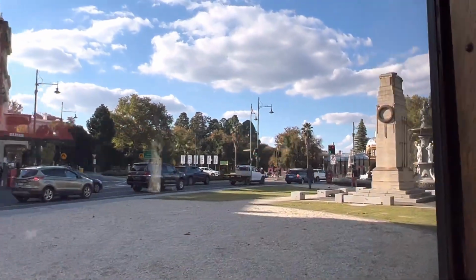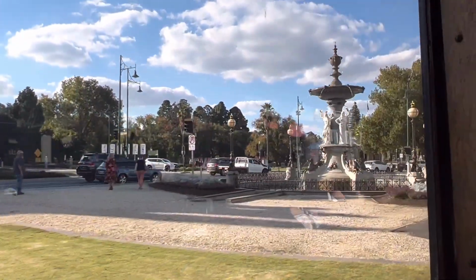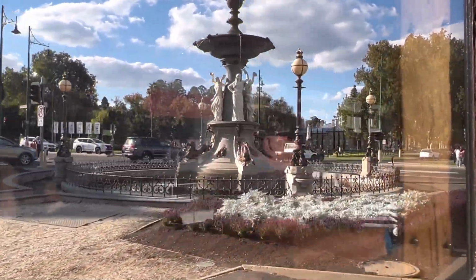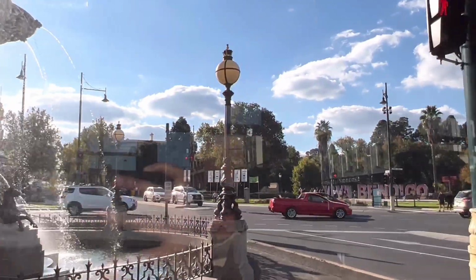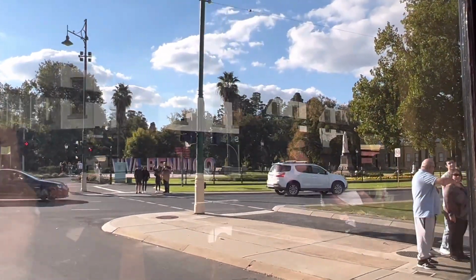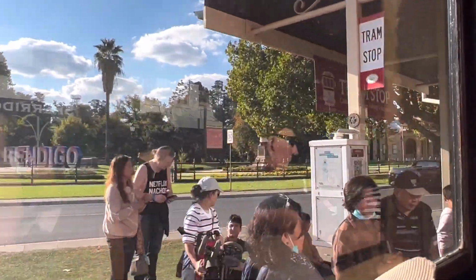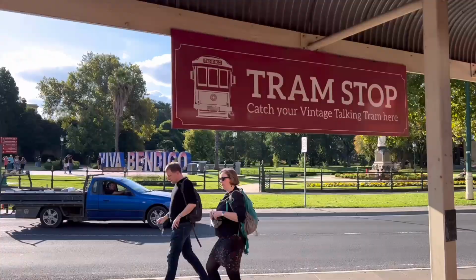New Street runs up the hill to our left and is the hub of Bendigo's Arts Precinct, featuring the Capitol Theatre, the Tram Visual Arts Centre and the Bendigo Art Gallery. Next stop, Charing Cross. If you're getting off here, please mind the step and use the handrail as you leave the tram from the left-hand side.